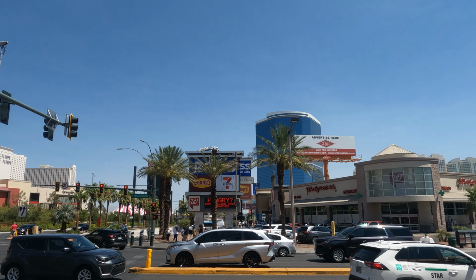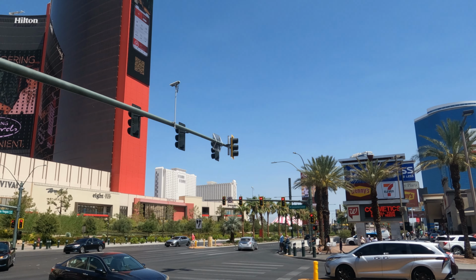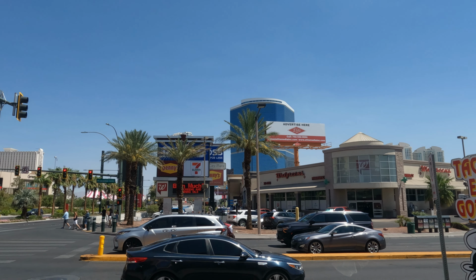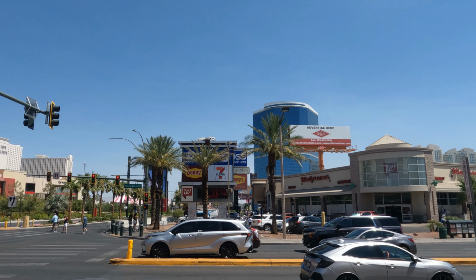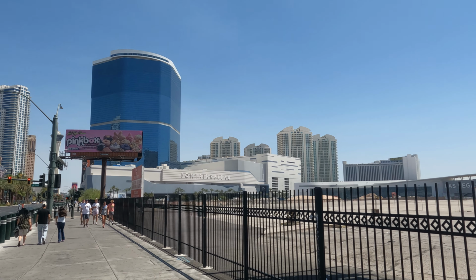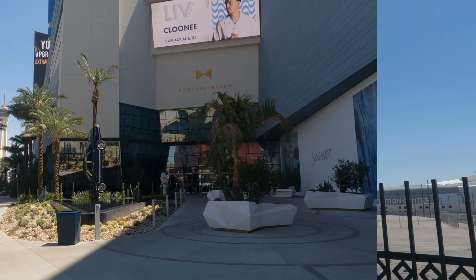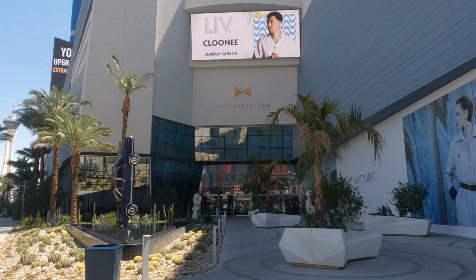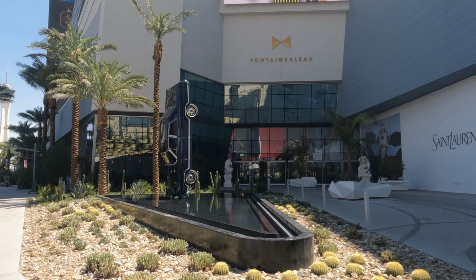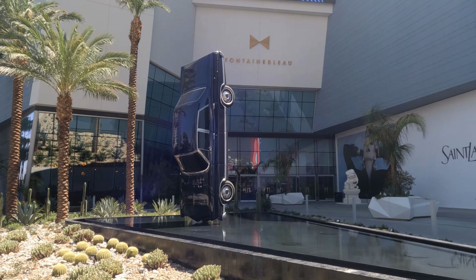Now you can see it from right here, the blue building over there. It's a bit further away from the main action of the strip, which I think is one of the reasons that it's not often visited or talked about. Right, here's another angle of it, Fontainebleau. We have some apartments there in the back. I think these are condos you can buy. Right, this is the entry, right there, Fontainebleau. You know how most casinos have their own symbol or theme? And this has a good looking car about to crash into the water for some reason.